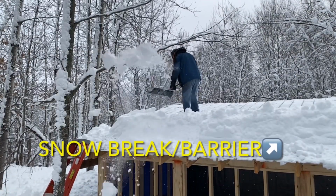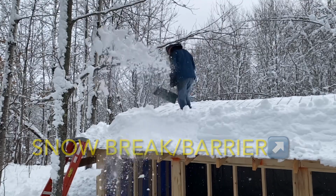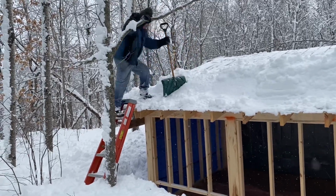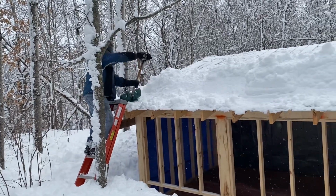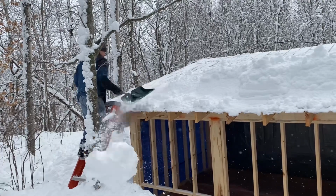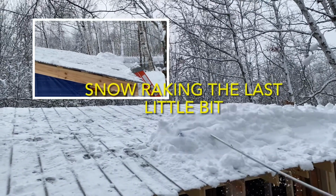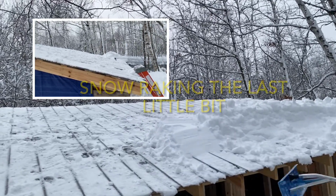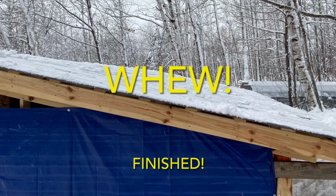Just to kind of explain what's going on here, he left that last little bit of snow break toward the bottom edge as a barrier so that he didn't slide off the roof. It was very slippery on top of that metal roofing. Once he gets down off the roof here, that last little bit will be removed too. Whew, finally finished. And he got a great workout in as well.